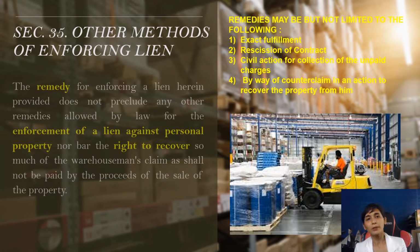Now, Section 35 talks about other methods of enforcing the lien. Since we've already mentioned from the previous sections how the liens or the claims can be satisfied, either by the warehouseman keeping or storing the properties, or the warehouseman giving notice for an extrajudicial sale, and disposing of the goods if ever these are not sold and these are perishable and hazardous goods. But the remedy in Section 35 for enforcing a lien does not preclude any other remedies allowed by law for the enforcement of a lien against personal property, nor bar the right to recover so much of the warehouseman's claim as shall not be paid by proceeds of the sale of the property.